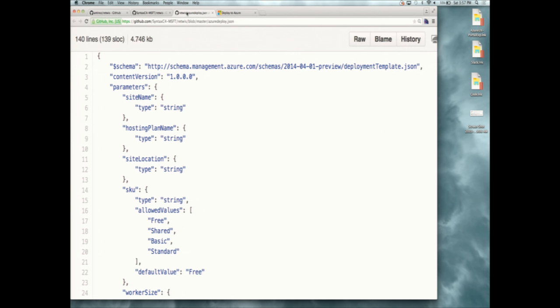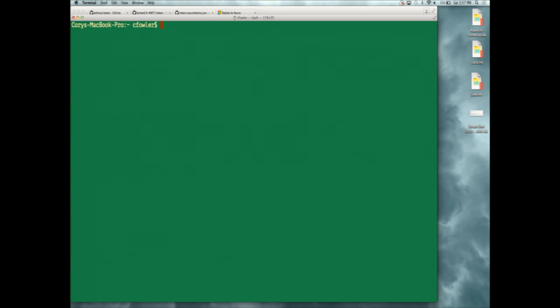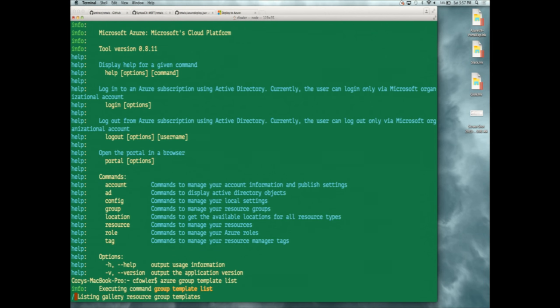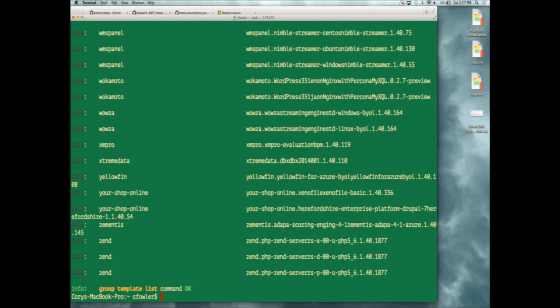Well, it's a really awesome JSON file that basically describes the environment that you need in a particular way. And how can you get the information around that? Well, there's this really awesome command line interface. If you install it with Node, which is azure, you can go in here and say, okay, I want to look at the groups, and if I look at the azure group template list, I can find something that's going to match pretty close to the architecture that I have, MySQL, whatever, and it will allow you to look at the file, and you can describe your environment.